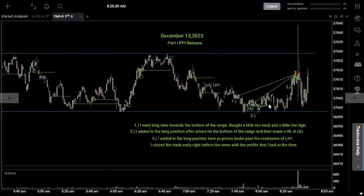Because the thing about it, when you're trading a position and the market news is about to come out, don't think that your stops will be the protection that you need to prevent you from taking a loss. Like, let's say I did put my stops at break even, right? So I think after I got into all of these trades, my average price was around 37,000, and I want to call it 8. So imagine if you had your break even stop at 37,008.